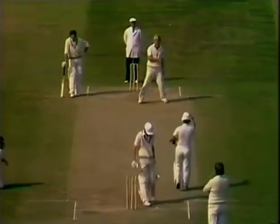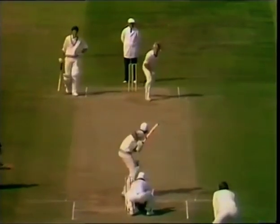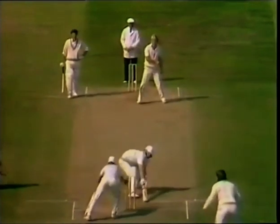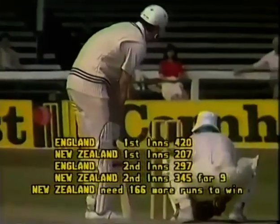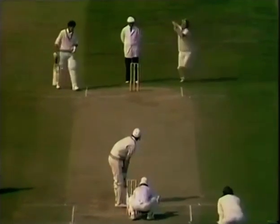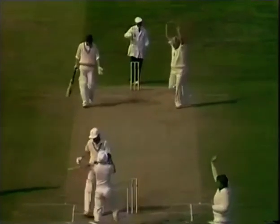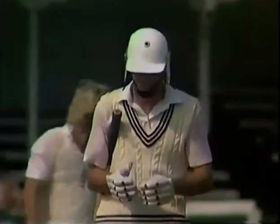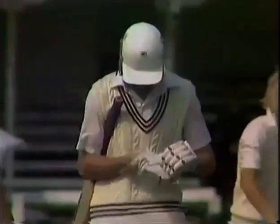And Bracewell was too quick. Realised he was being beaten and put the bat back in very quickly. This is one of the disadvantages of being such a slow bowler. The ball never reaches the keeper. But he managed to get back in time quite easily. And that's the end. That's the end of things, with England winning by 165 runs.